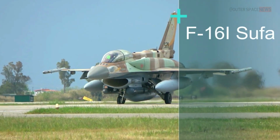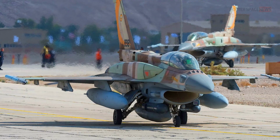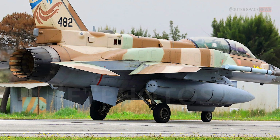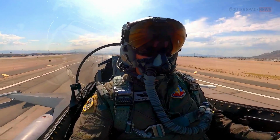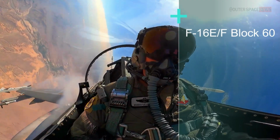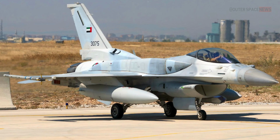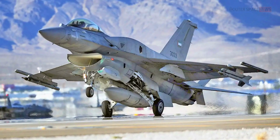F-16 ISAF. This variant was developed specifically for the Israeli Air Force and featured advanced avionics, sensors, and weapons systems. It also had extended range capabilities and could carry additional fuel tanks. F-16E/F Block 60. This variant was developed for the United Arab Emirates and featured advanced avionics, radar systems, and weapons. It also had increased fuel capacity and improved engines.